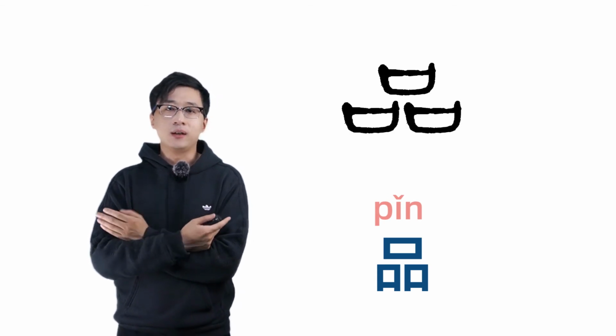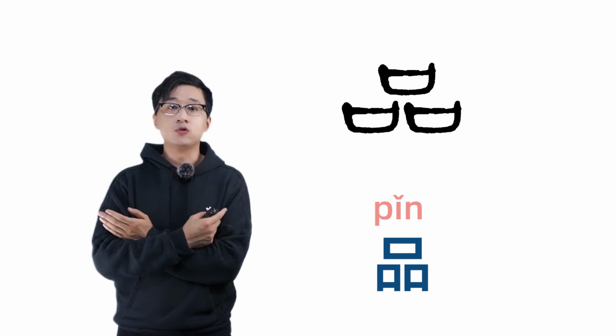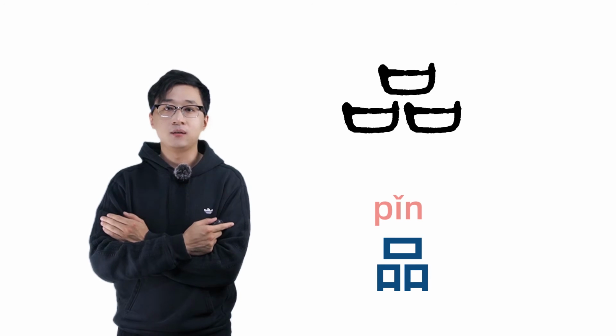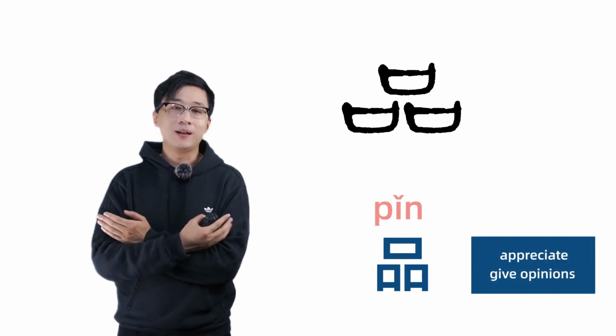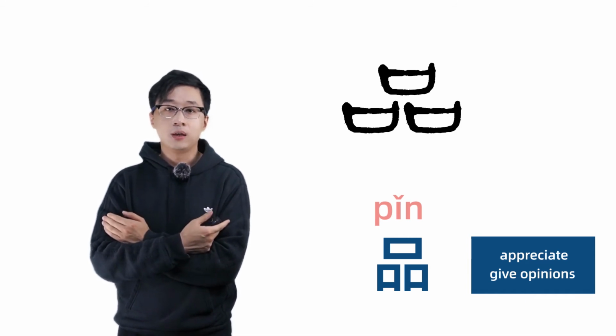品, 3 mouths put together. What are they doing? When 3 people gather together to eat or talk about something, they tend to judge, to appreciate, to talk about the dish or whatever thing. 品, meaning to appreciate or give opinions. You could pin a dish, a cup of tea or coffee. You could also pin a person, his or her character.